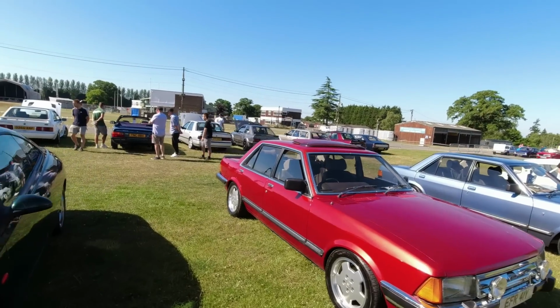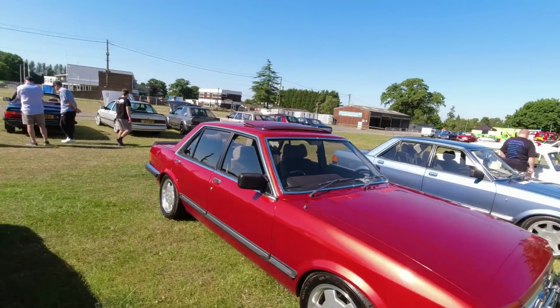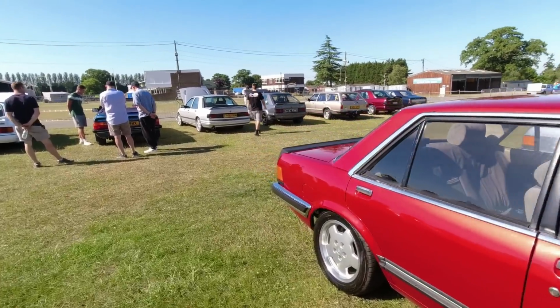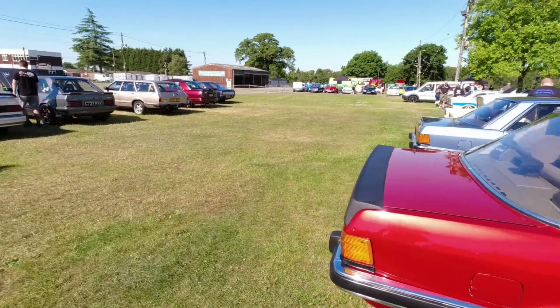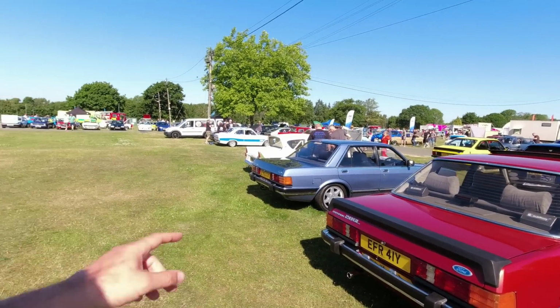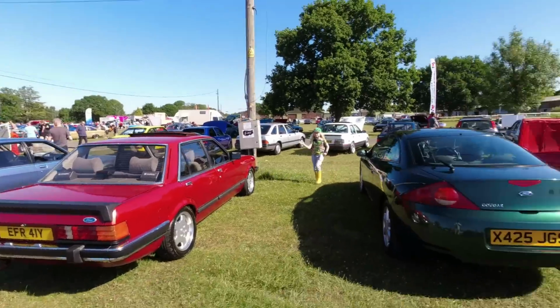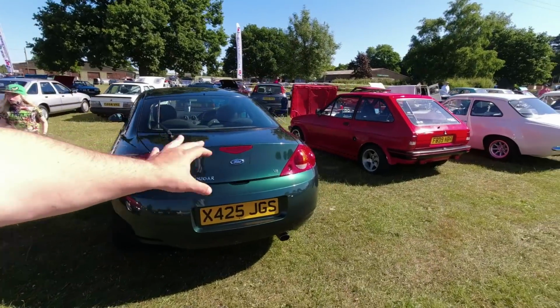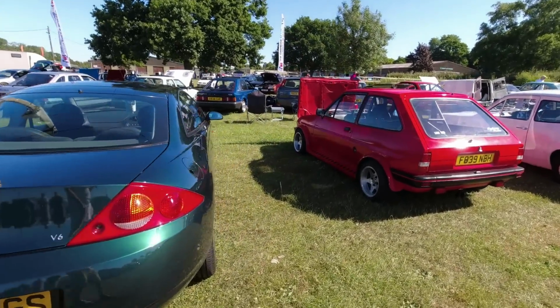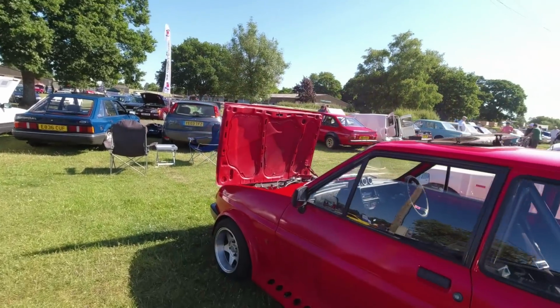This Mark II Granada in that colour, absolutely lovely. I don't wish to detract from the blue one. That's also very, very nice, but I just love a metallic red, and that is exceptional. So this is a 2.8 GL, a bit of a mid-range. Your 2.8 Ghia is nearer the top. There's the Ghia X for extra points. But yeah, look at the rear styling. Very, very unusual. Mark II Fiesta in red, my first car. Didn't look like this one.